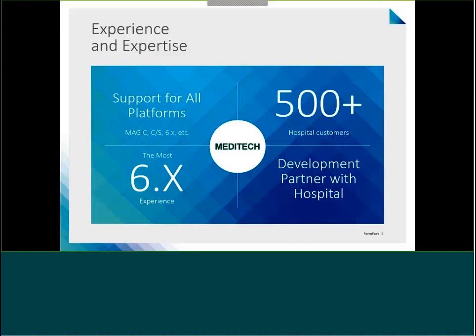So for those transitioning to 6.x, I get questions quite often about what that process looks like, and is there any major software changes that need to be made, and what does that situation look like? Just want you all to know that if you are moving to the 6.x platform, we do have updates in place and services available to help you configure to your 6.x platform.